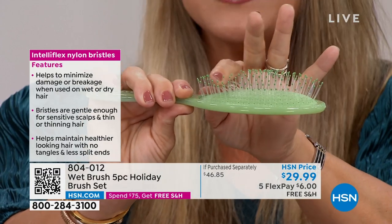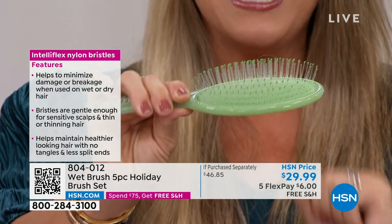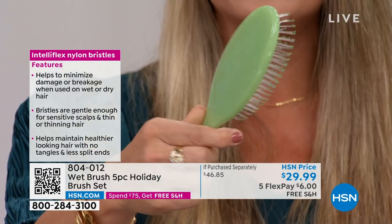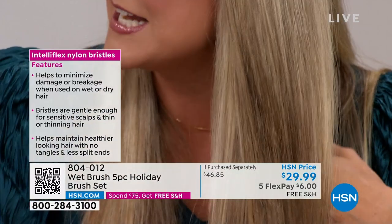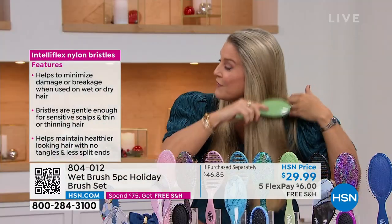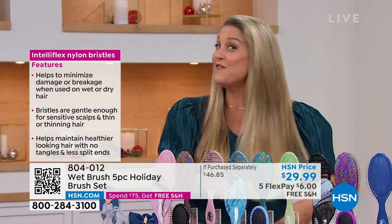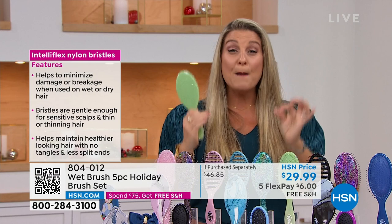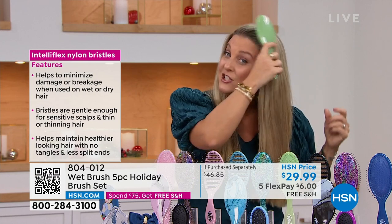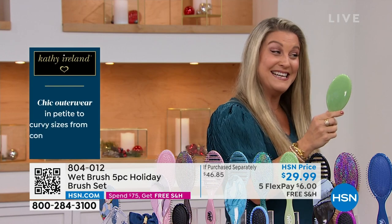This is what allows it to go through your hair like a hot knife through butter. It will not snag. It will go right through the tangles like nobody's business. And what I love most of all is minimizing the breakage. And then, of course, delicate on the scalp. It feels like a massage. If you wear extensions or wigs, you've gotta have a Wet Brush. Number one recommended brush for extensions and wigs, but don't let it fool you. It's a powerhouse.